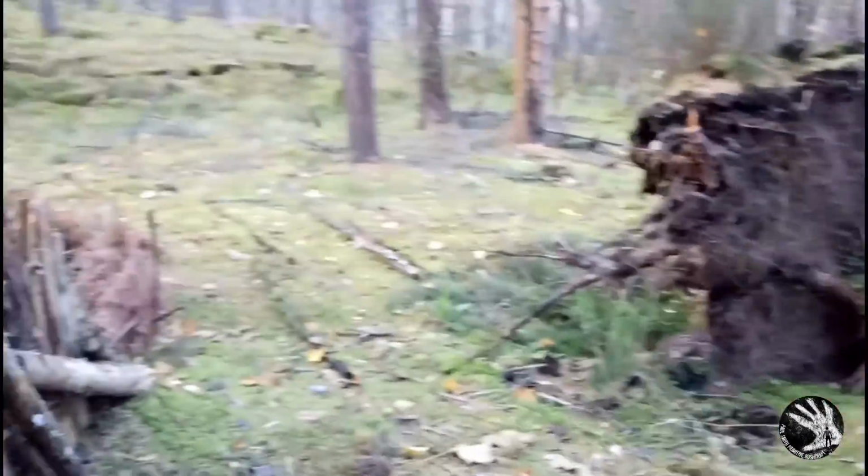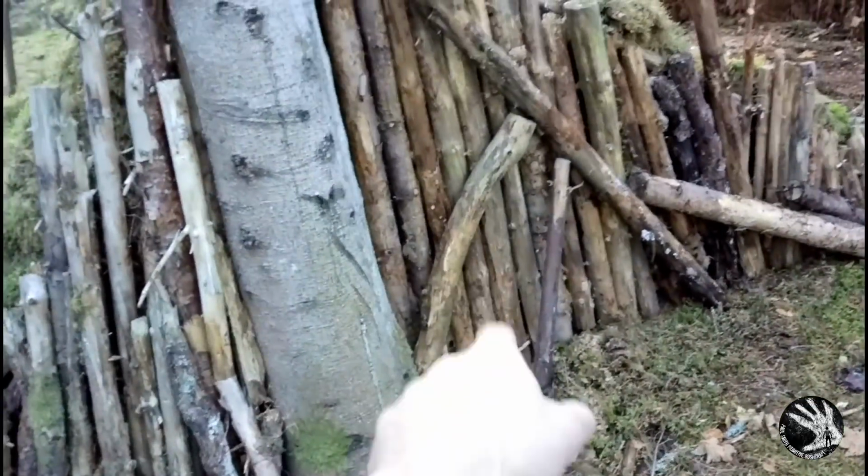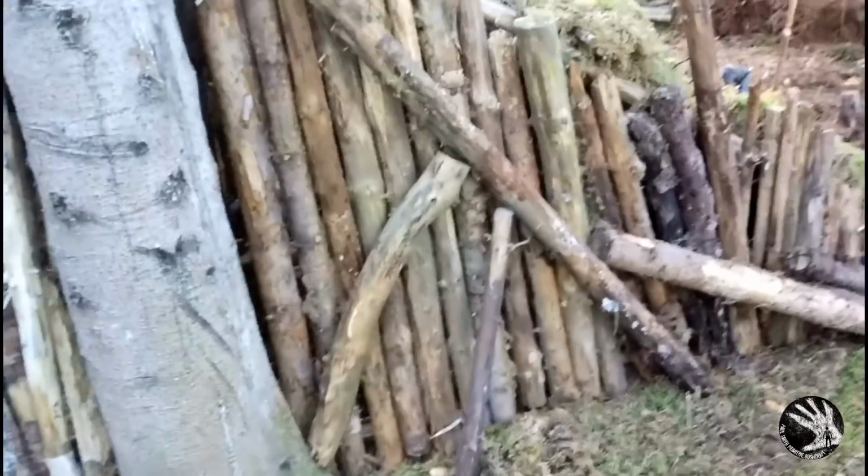Again, this side here, the wind had blown it out. I've rebuilt it, and as you can see I've reinforced it here, just with a few different sticks. And that's something I intend to cover in mud as well, over time.